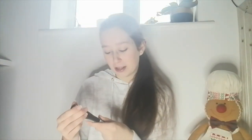Now, the moment I was waiting for is the Essence Lash Princess False Lash Effect Mascara. This is the blue one. A mascara for false lashes effect and dramatic volume. So this is the wand and this is the product, and I'm really nervous because I hope it's going to look good. It's easy to work with. Ooh, I can already see the volume.